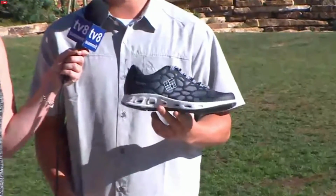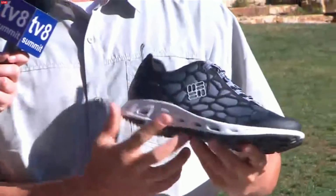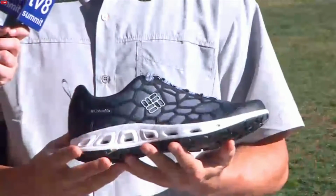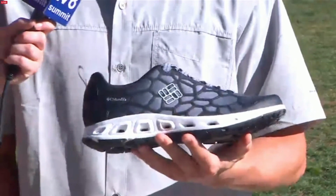Next one, going in the opposite direction. This is the Megavent. This is a water shoe, so what you're seeing is all mesh on the side, drain ports on the bottom, and I know you can't see it, but there's ventilation in the insole, so if water gets in here, it drains out the bottom, or if you're just wearing a nice barefoot shoe, air is going to flow up into the shoe really nicely.